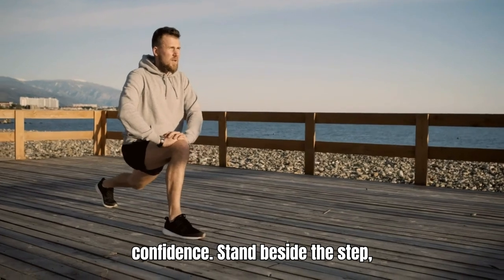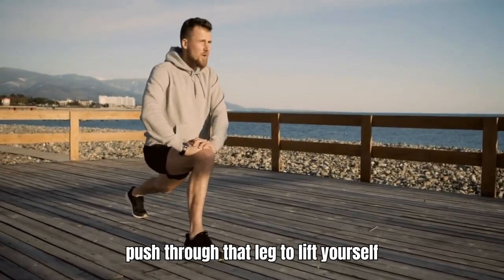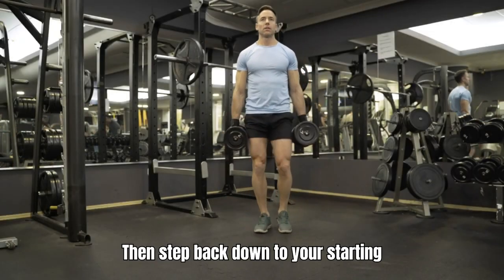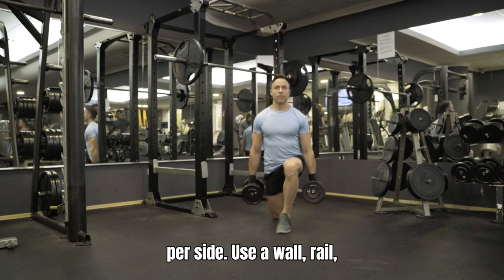Stand beside the step, place your right foot firmly on top, and push through that leg to lift yourself up, bringing your left foot to meet it. Then step back down to your starting position. Repeat 10 to 20 times per side.